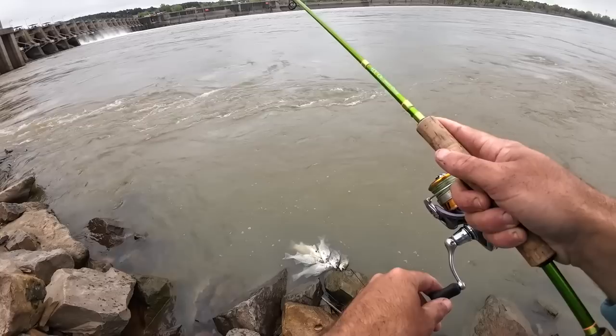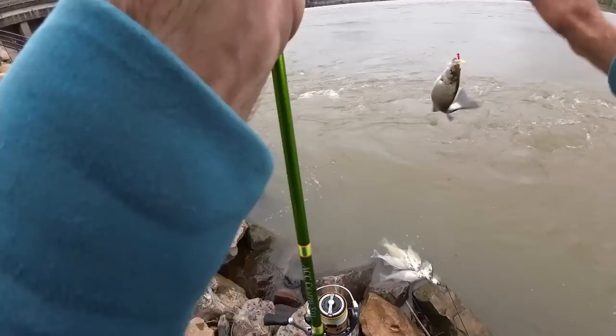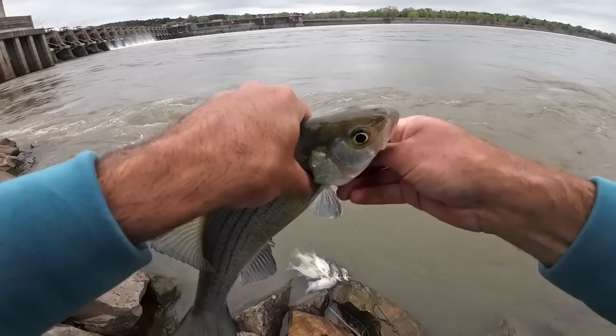Oh, yeah. Another nice white bass on the glow pop crappie magnet. And it can be feast or famine with this color, but whenever they're on it, they are on it. That's two good ones in a row on the glow pop.